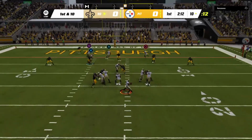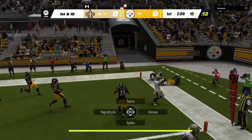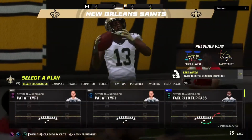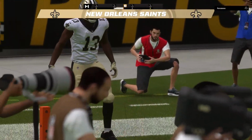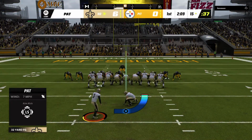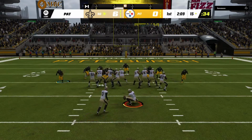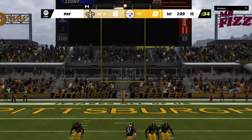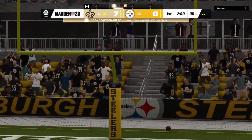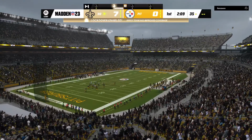They go play action. Winston. Flushed out right. Looking for Thomas. He's got him. Touchdown, New Orleans. A great effort there. His 5th touchdown now on the year. And the Saints will jump on top with the game's first score here this afternoon. Lutz good on the extra point, and it's now a 7-0 game.